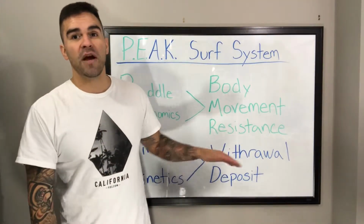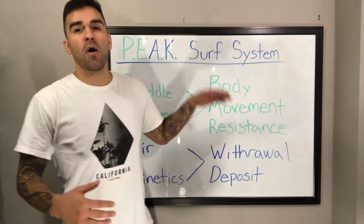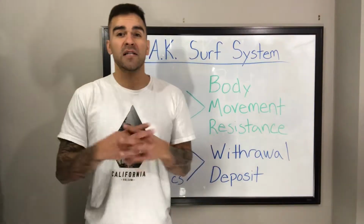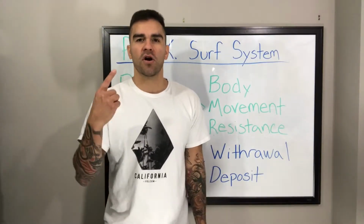So you have a withdrawal above and below if you don't focus on breath. So the P.E.A.K surf system does all the workouts with the P.E.A.K power bands, hitting all these, but it is also combined with breath training. And this is what sets it apart even more, because breath holding exercises targeted the right way do 3 things. It strengthens your cardio system, your lungs, your heart, and your diaphragm.